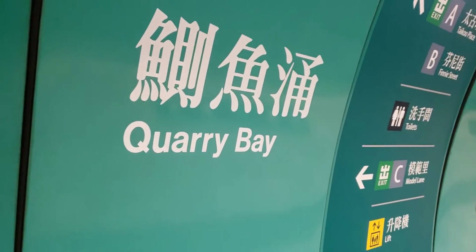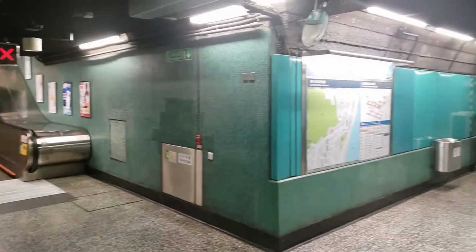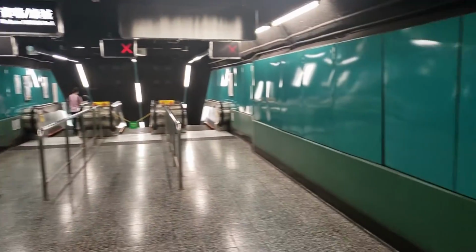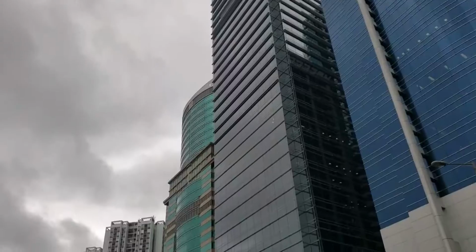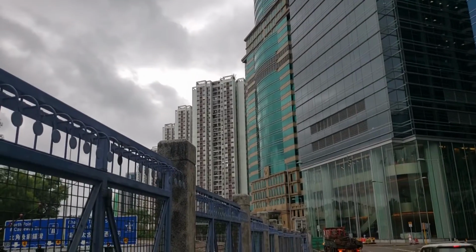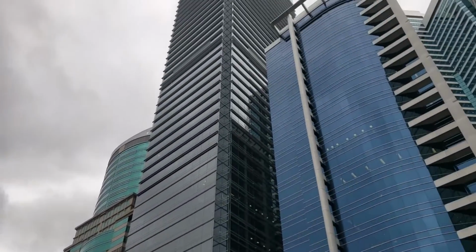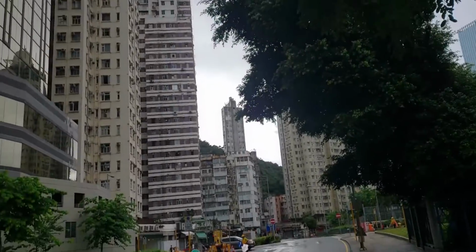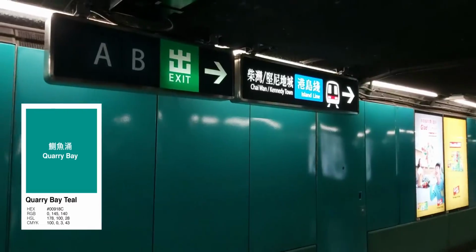The Tseung Kwan O line then runs to Quarry Bay, which is also an interchange with the Island Line. However, this isn't a cross-platform interchange like North Point is. As with most bays on the northern coast of Hong Kong Island, the bay doesn't really exist anymore, nor does the quarry actually. But if you ask me, Quarry Bay Station does have the best station color.